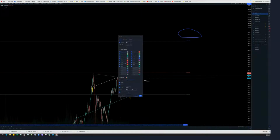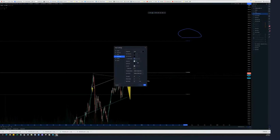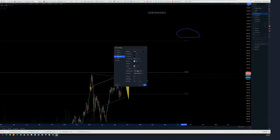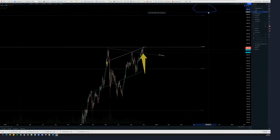Red, red, red. I'll make it white. I can't make these writings bigger. It's just going to be in settings here, maybe. No, that just increases the size, but doesn't increase this. TradingView's got a long way to go in giving us options for getting these lines or these texts bigger. But I have confidence with this one here.